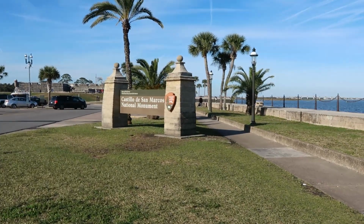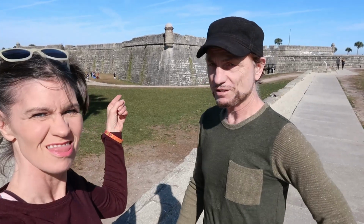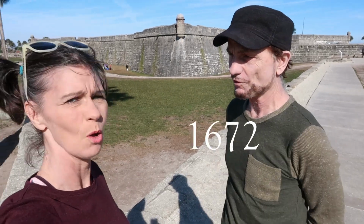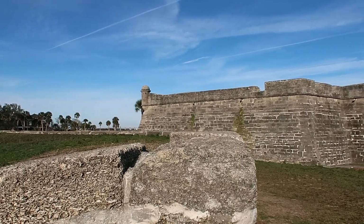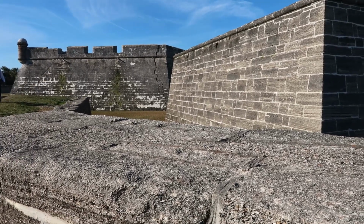Greetings from the oldest city in America, St. Augustine, Florida. We're standing in front of a very, very old fort, Castillo de San Marcos. And this goes back centuries. It's like 1500s, I think it was. It's the oldest fort in America. This is coquina. It's basically made out of shells and sand and that is what beach junk makes the fort.